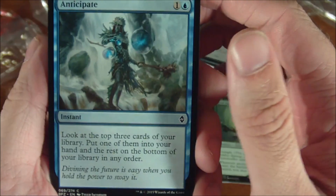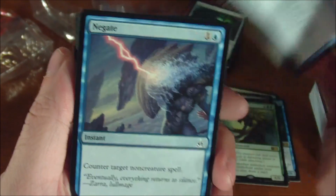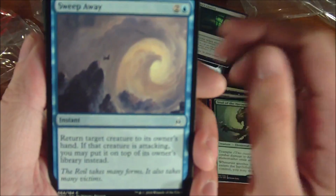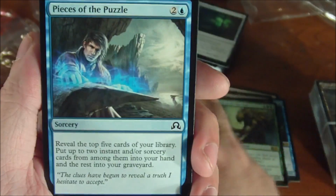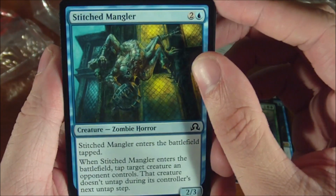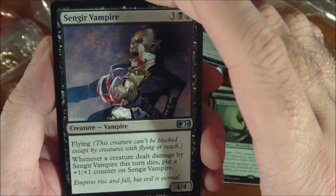Disperse, Anticipate, Dispel, Negate, Sweep Away, so a lot of blue cards doing blue card stuff there. Niblis of Dusk, Pieces of the Puzzle, Stitched Mangler, a Singer Vampire.